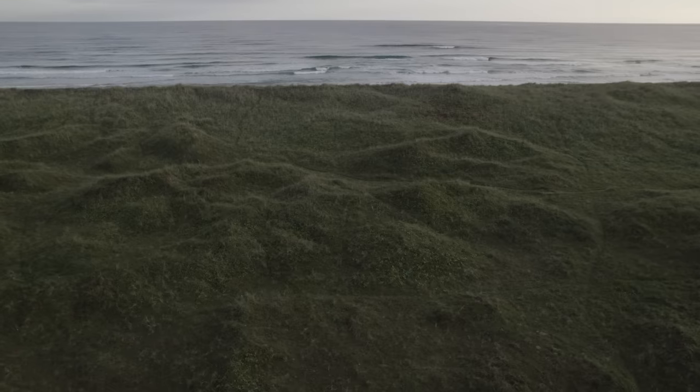What I did here, I placed the Set 9 with the 24-70 lens down to the beach, and I think I got some cool images there.